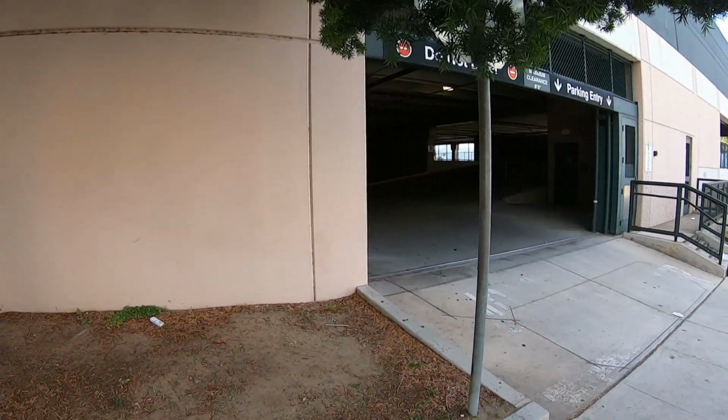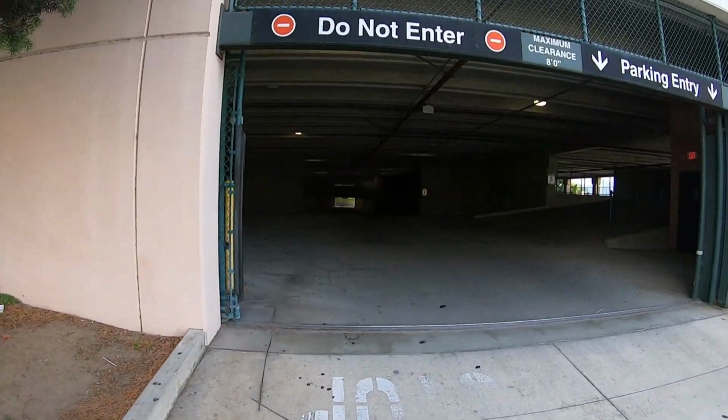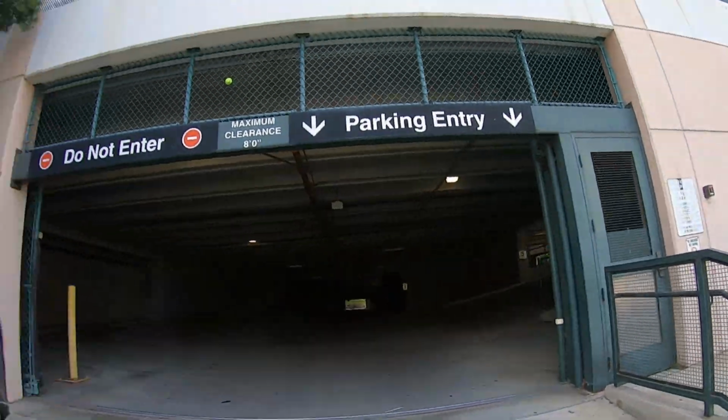See, they have like a whole parking deck here. And I'm guessing that's for the school. I wonder if that's like, you know, school parking, which would actually be kind of cool.